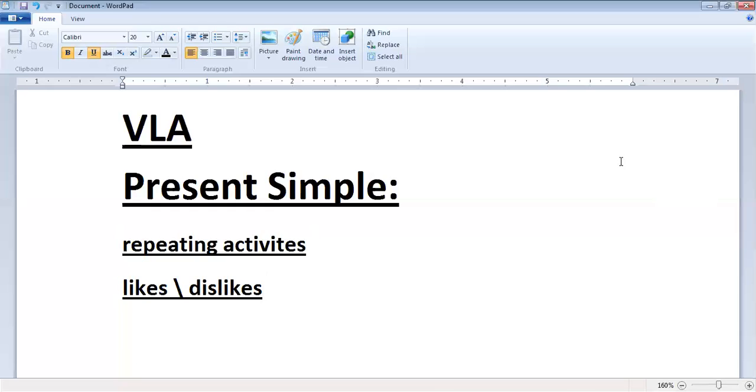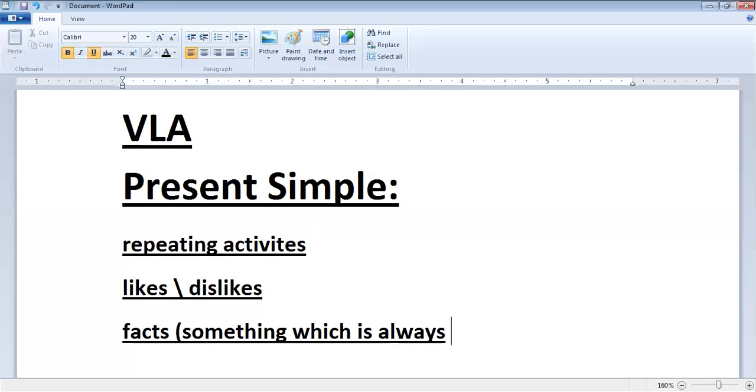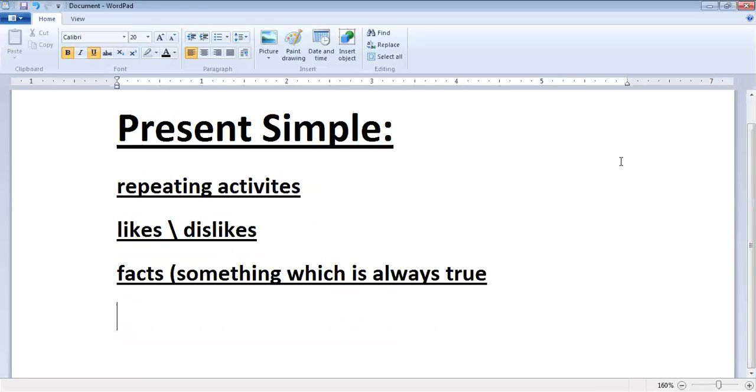Okay, moving on. We also use present simple tense to talk about facts. Facts, something which is always true. For example, the sun rises from the east, sets in the west. It is always true, right?